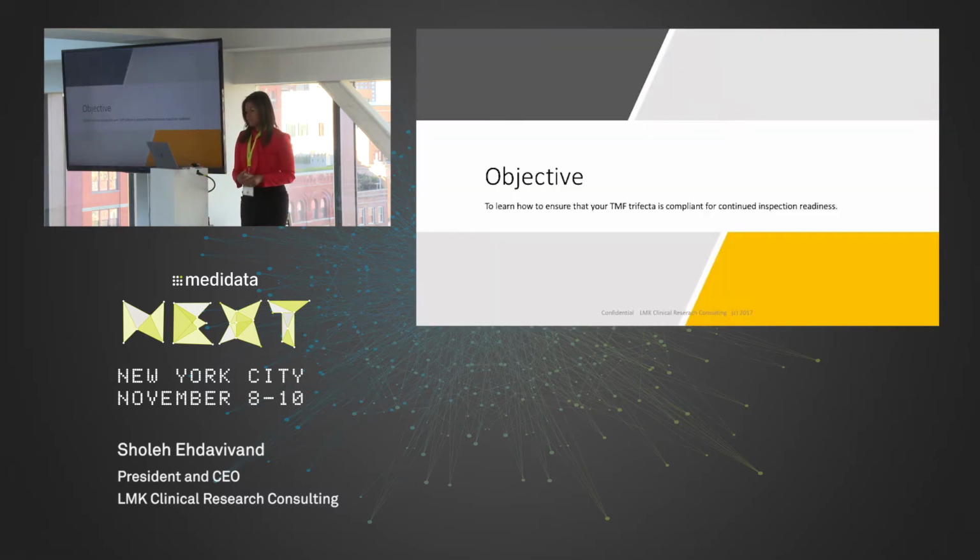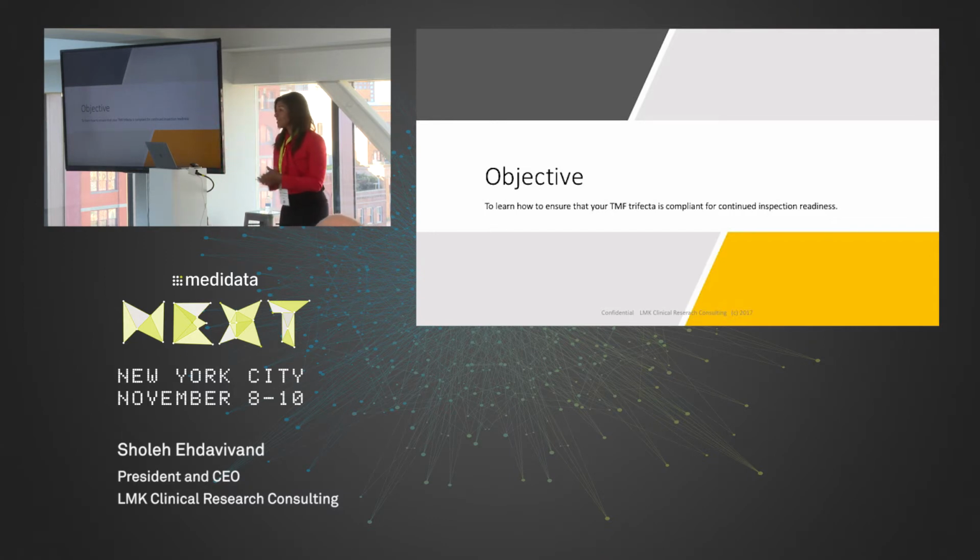So the objective for today is to learn how to ensure that your TMF trifecta is compliant for continued inspection readiness. How many people can say right now that if a regulatory agency were to come in and look at your TMF, you would not have any findings? No one, right? It could be a little bit scary, right?